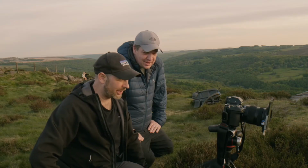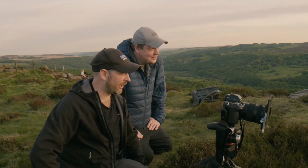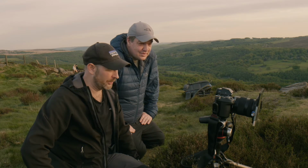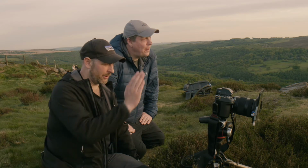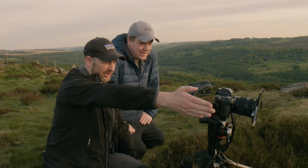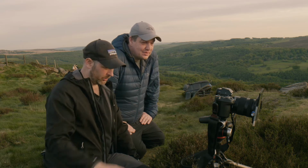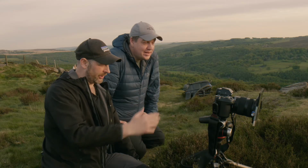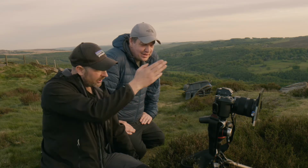Well, it's all a case of wait and see, really, depending on how much of a colour show we get in that sky. At the moment, it's really, really bright. So I've got my composition set up with this tree on the right-hand side, just poking out the rock face, which looks quite cool. And it's a slightly different shade of green to the rest of the heather in front, so it should pop, all depending on that light.